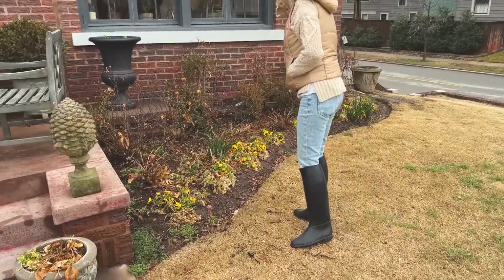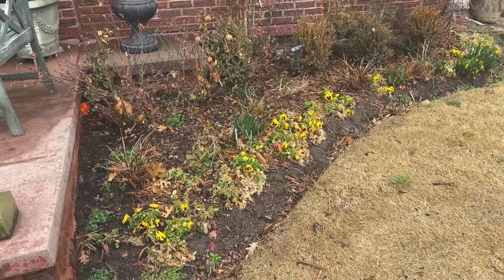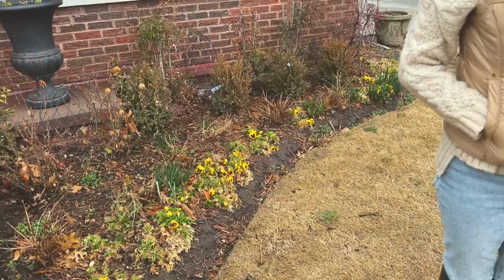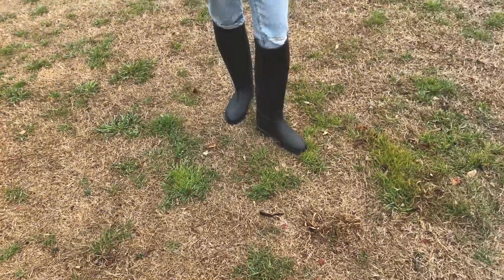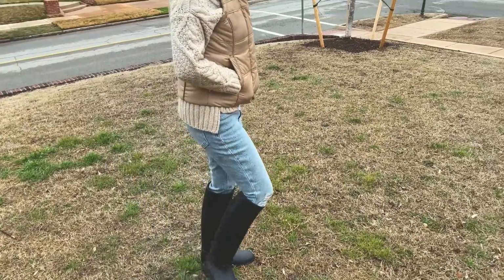The soil is pretty good in these established beds, but obviously I'm really going to have to do a lot of soil amending and a lot of really good soil conditioning and soil work to grow healthy soil as well as a healthy garden.